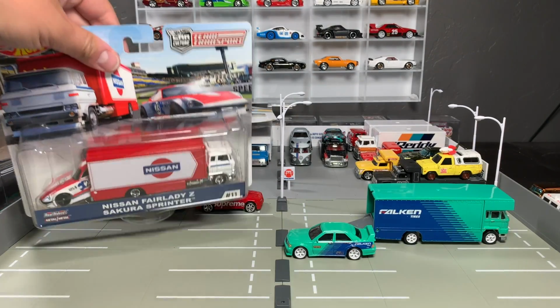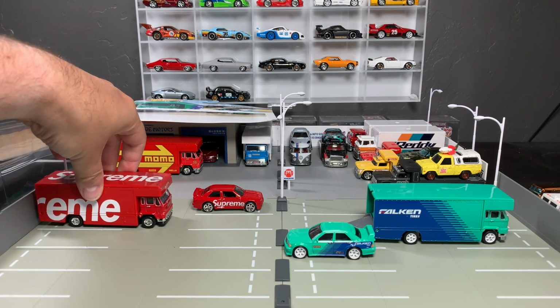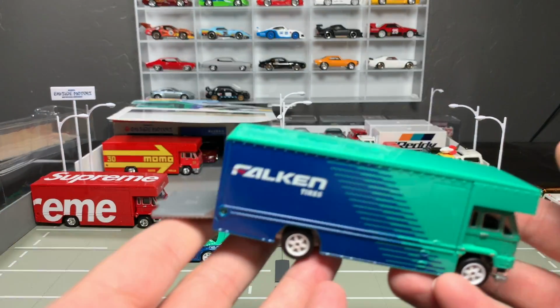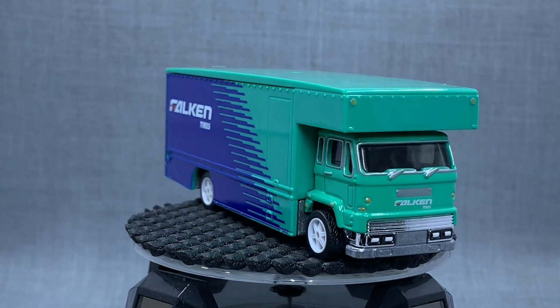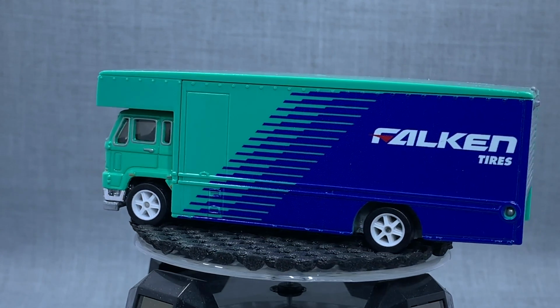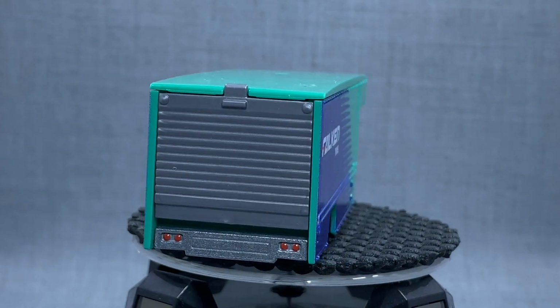Okay, there's our first one. We'll move this off to the side a little bit. It's kind of nice to see some 90s era models all together here. Let's start first with the Fleet Flyer. We've seen the Fleet Flyer released a few times. We have the Supreme truck, we have the Momo truck, I think the BRE. I think those are the three. So this is the fourth version of the Fleet Flyer, which is prolific considering it wasn't in the first batch of Team Transport. All of the details.